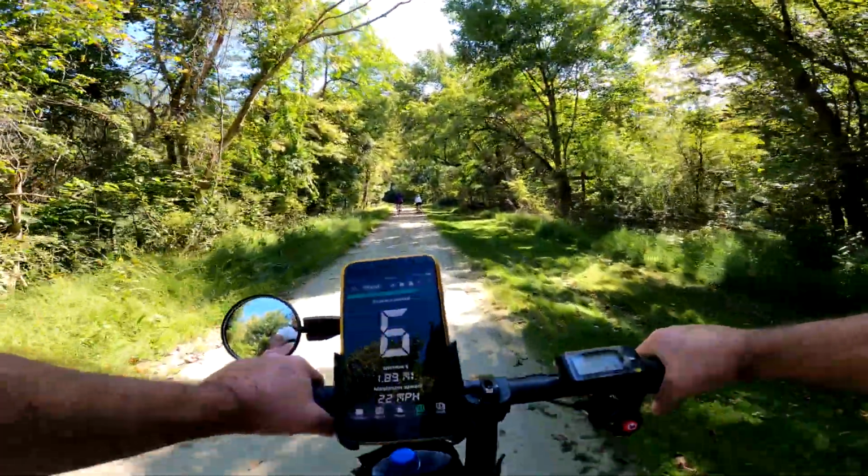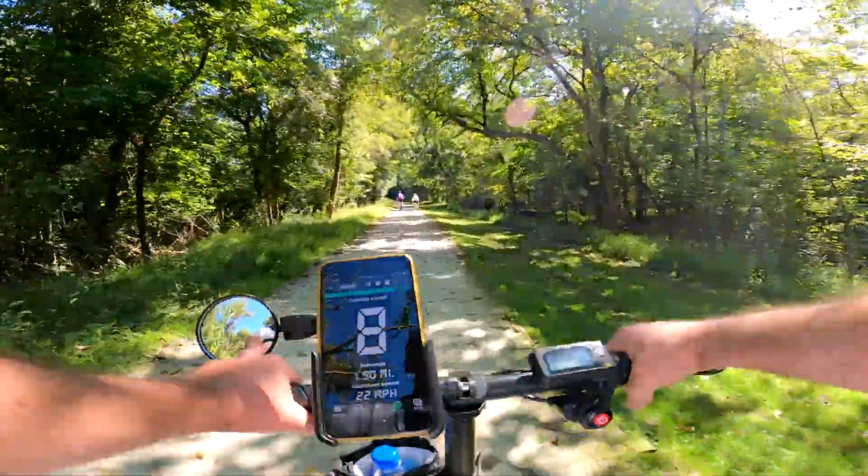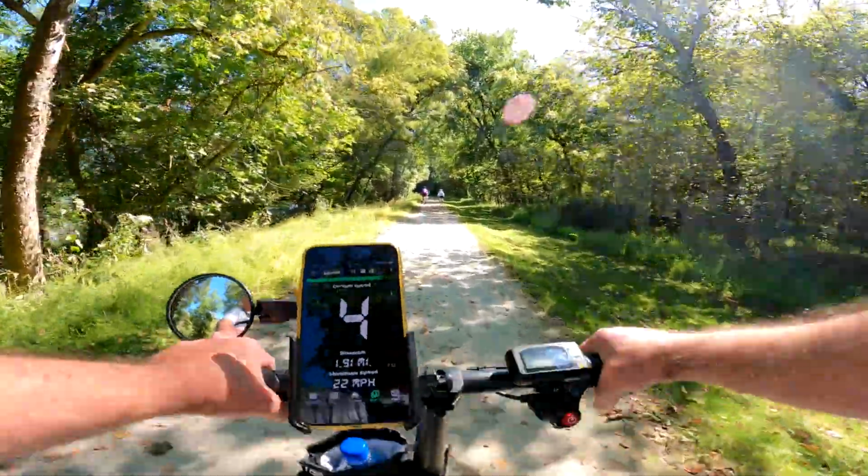Oh, I hate being behind these kind of people. They go 3 miles an hour, but they block the trail for everybody else. And they have no idea you're behind them because they're 150 years old and they can't hear.